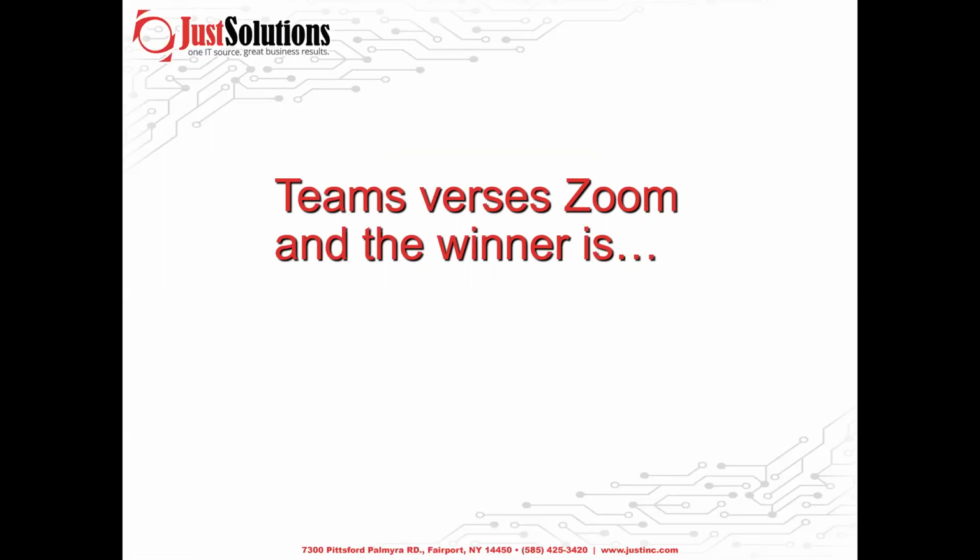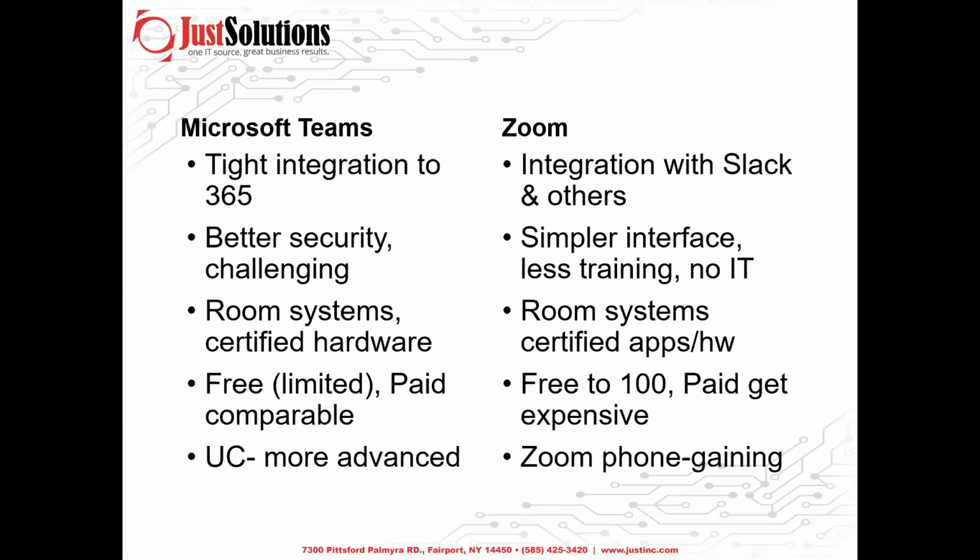So Teams versus Zoom. Who's the winner on this one? And the winner is, well, I'm not going to say yet, but let's do a little comparison. Some differences. Zoom is a new guy, hasn't been around a long time, but being an upstart, it doesn't have the baggage that Microsoft does. Microsoft Teams is coming from the Lync product and the merger of the Skype product. So Microsoft has to accommodate all the users and people that were using Lync and all the people that were using Skype for Business. So a little bit of legacy there.